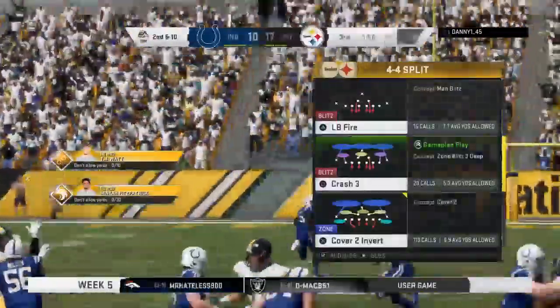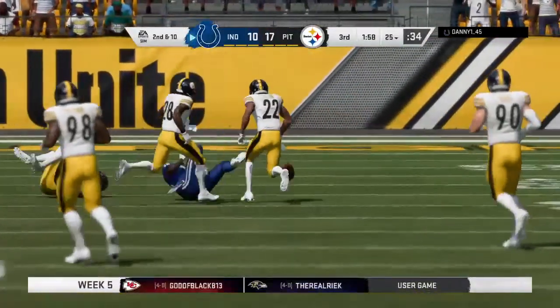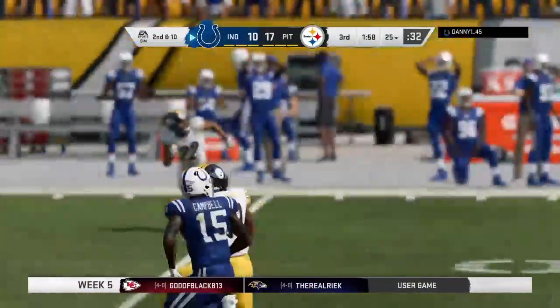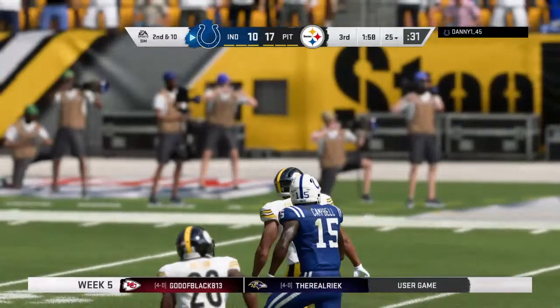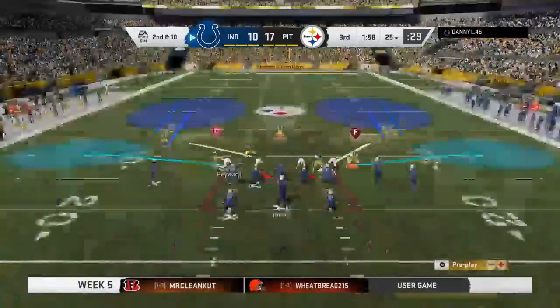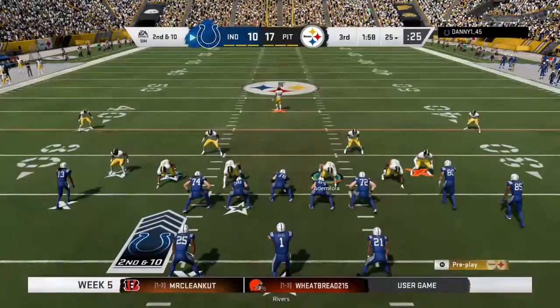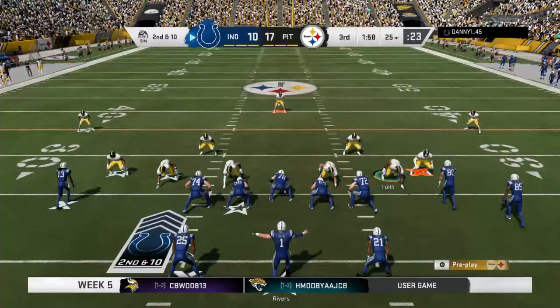Meanwhile, they take a shot to start the drive, but this is going to wind up incomplete. This defense is continuing to contest every deep ball that is thrown downfield. And, look, it doesn't matter whether you're playing man or zone. Eventually, that becomes man-on-man, and you've got to trust yourself and go up at that moment of truth and make a play on the football.